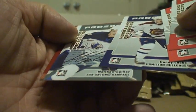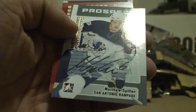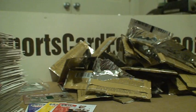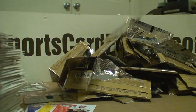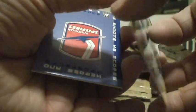Base, and our auto is Matthew Spiller. Nothing to write home about on that. And base. Let's see what we got here. Base, and get that 4th card out here, because that would be the auto if it is anything, and it's not. Billy Smith, base, and base.